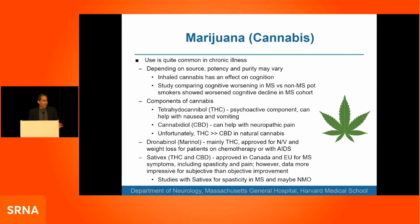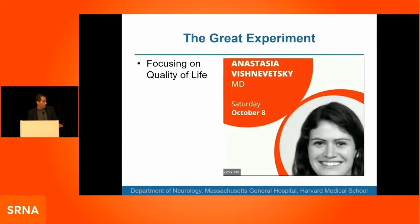So it'd be great if we could get it down to a science, figure out exactly which compounds are active, how much you need, how much you don't need, what the adverse effects are, and then be able to offer that to patients as well. So that is another study being done by Anastasia. And the last part about this research enterprise in pain and quality of life is another great experiment, which is Anastasia. She is a fellow that is devoted to quality of life. And that is different from most of us.